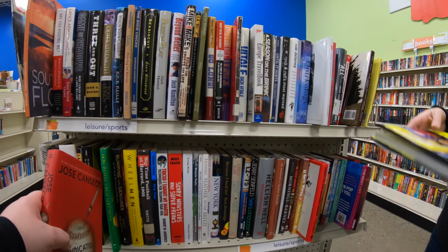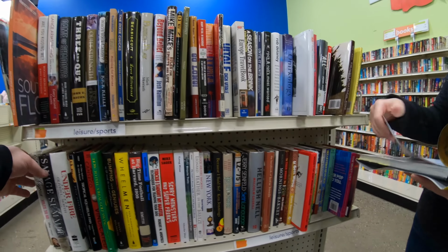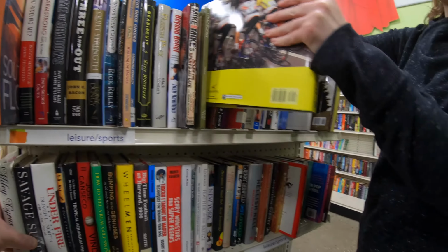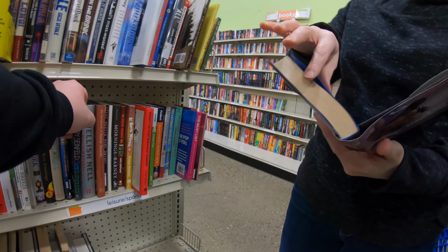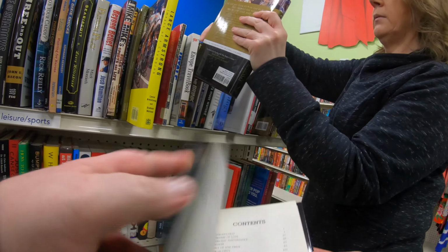Nope. I've actually found, here's a Miley Cyrus. That'd be cool signed. Nope. Yeah, you won't always find signed books, but you have a very good possibility of actually finding signed books if you just look. Because I have found dozens of signed books at thrift stores.